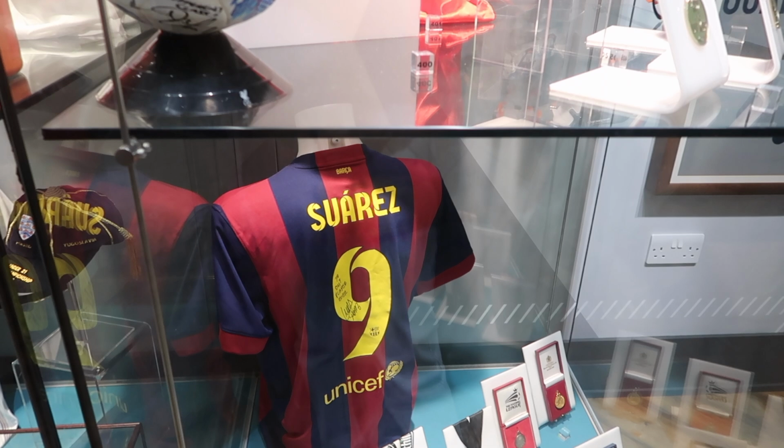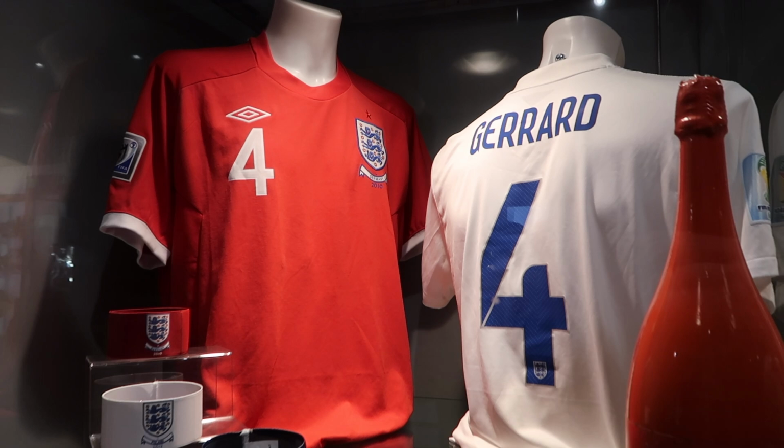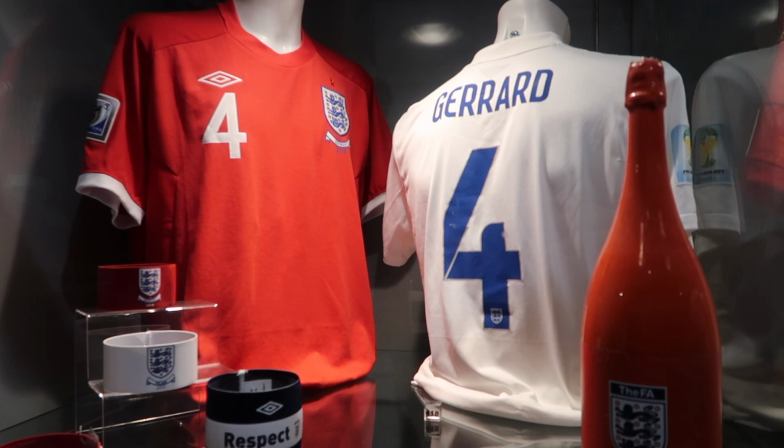He's got all his little honours. He's got a shirt he's been gifted from a German player, but also a shirt he's worn while playing for England, which is really cool of him to put in, especially with the World Cup on currently. There's some nice little things to see.